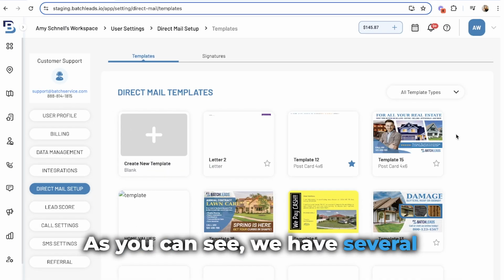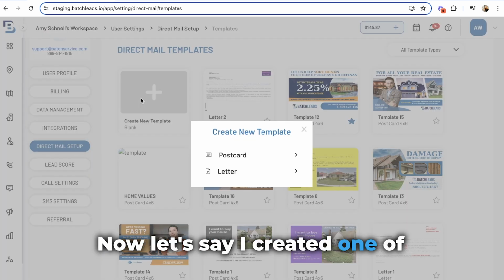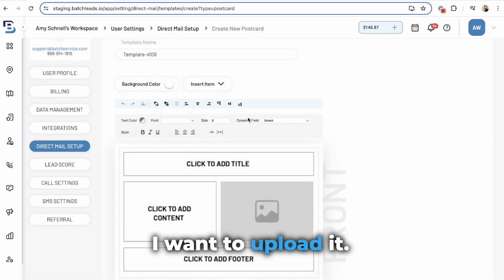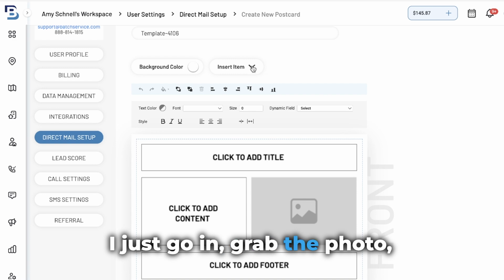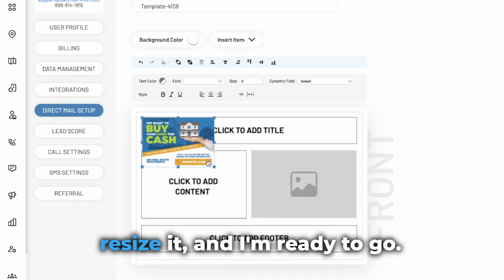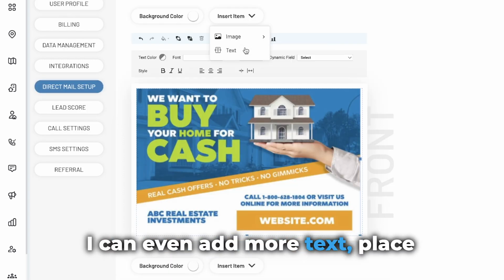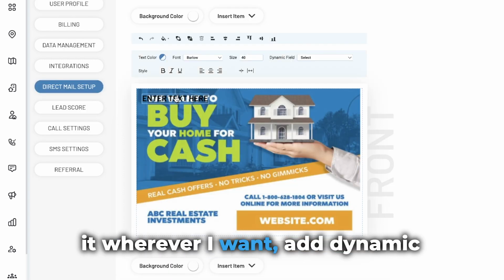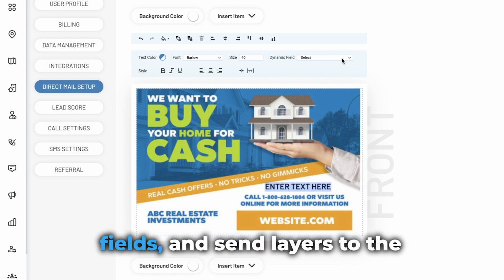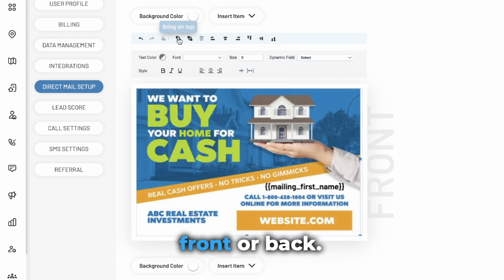As you can see, we have several new templates here, or you can create one from scratch. Now, let's say I created one of my own templates in Canva and I want to upload it. I just go in, grab the photo, resize it, and I'm ready to go. I can even add more text, place it wherever I want, add dynamic fields, and send layers to the front or back.